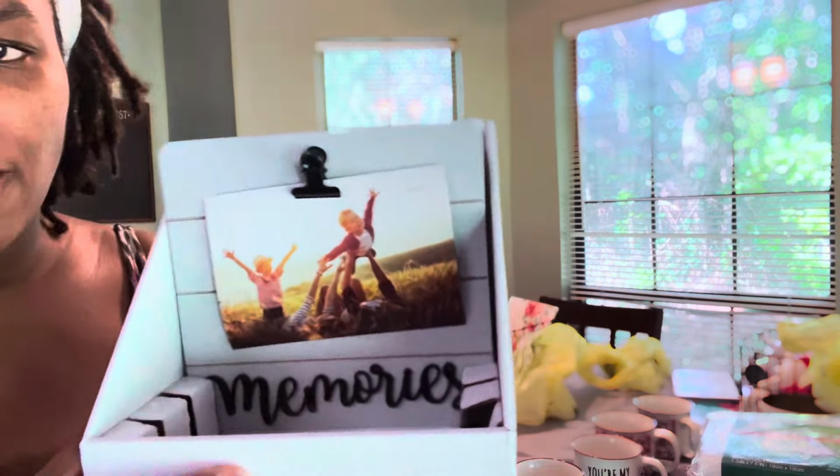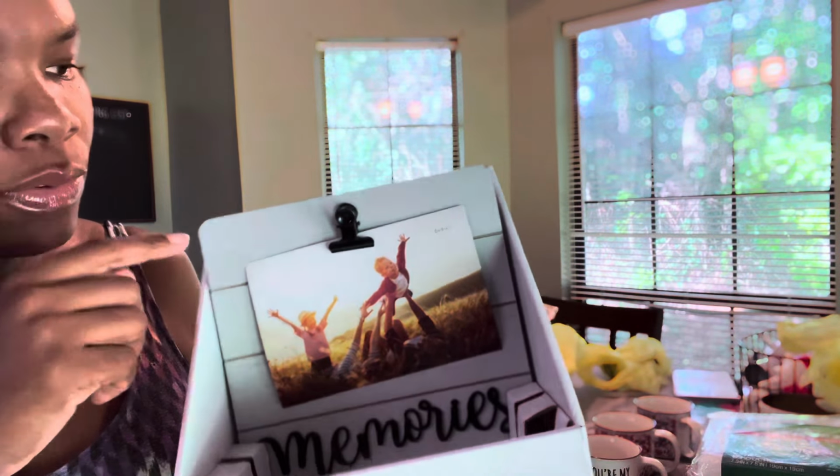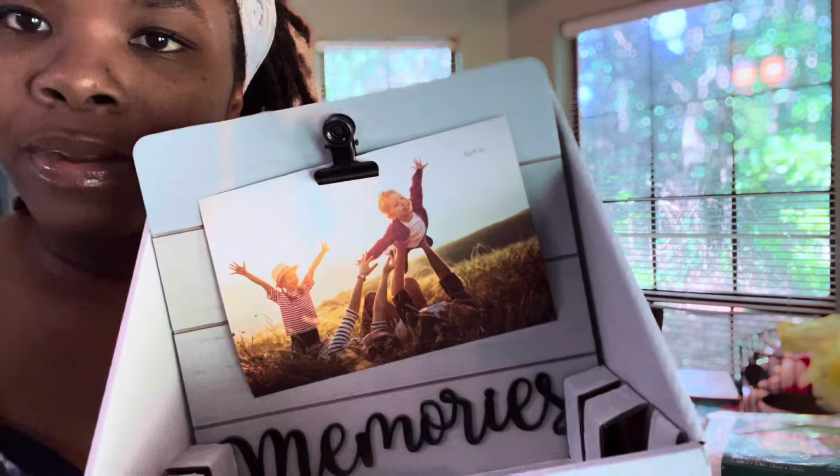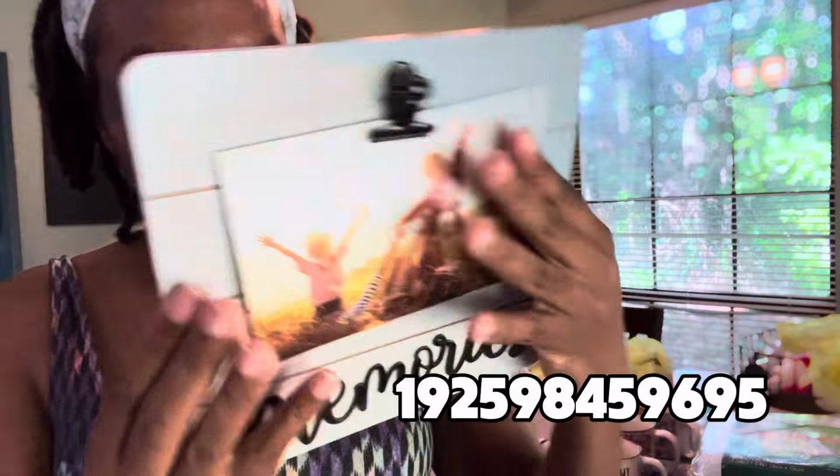I already gave some away. Now, this box was full. Gave one to my mom already. I already posted a picture. One is on my mantle. But this is part of the NCI reset as well. Let me see. This is super cute, y'all. It says memories. You put your little picture here. It is so cute.